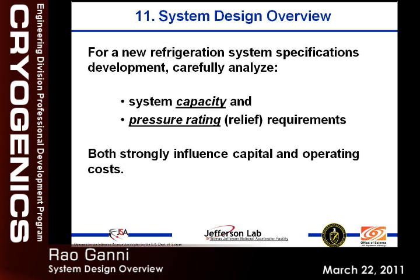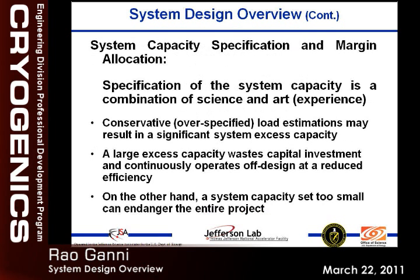So I thought it was worthwhile to point out to them system capacity and margin allocation. Well, it's important because we don't know every component to the finest detail. We always have to make sure the system is designed conservative. If we make it too conservative, the system will have excess capacity and will waste the capital. And also it will run most of the time at off design, may not be at the best operating point. But if it is too small, the whole project may be in danger.